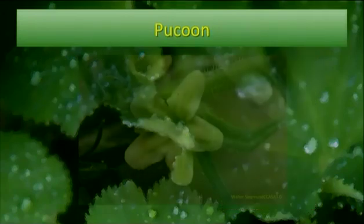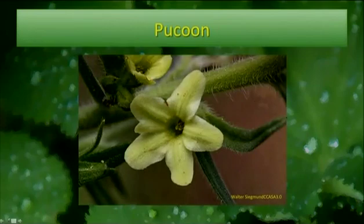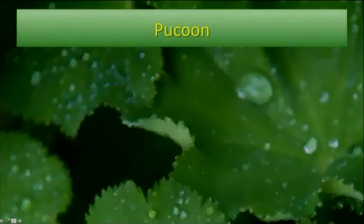Okay, so here's a look at the flower. Here you can see 1, 2, 3, 4, 5 petals. So of course this is a dicot. You can see the hairs here on the leaves and also on the stem. Nice close-up of puccoon.